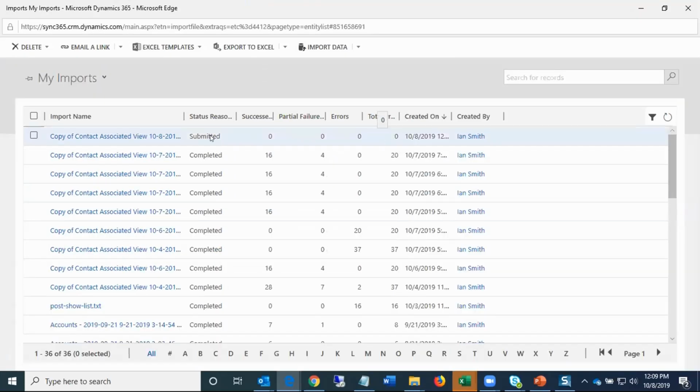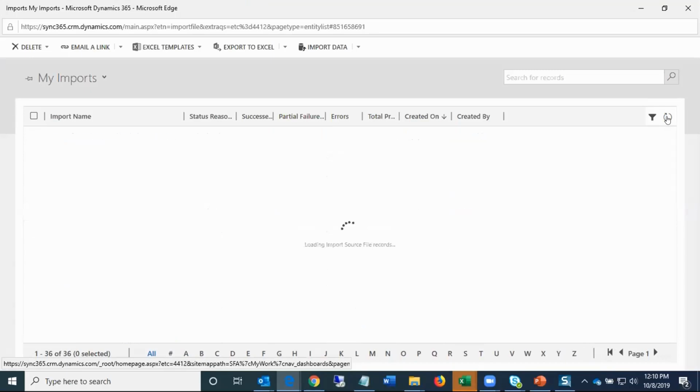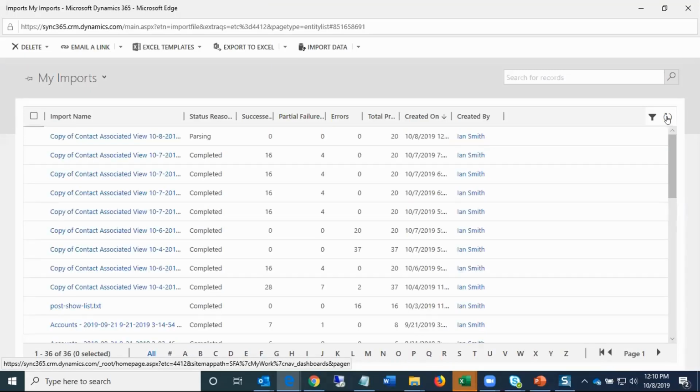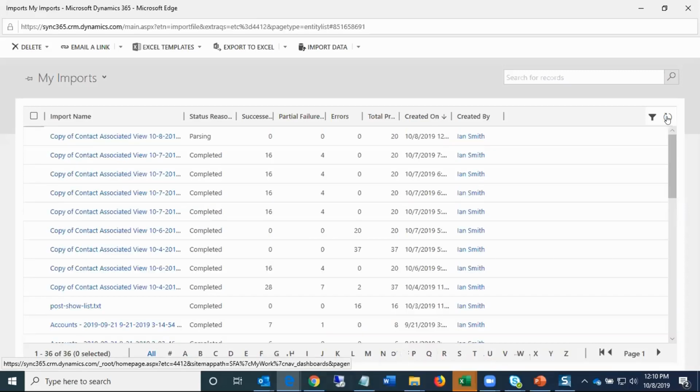So here it's been submitted. I'm just going to hit the refresh button. Submitted, submitted. Should only take a couple of seconds. Parsing. You can see 20 total records. Parsing. It's a little bit slower than usual today. Parsing. Okay, so this would normally only take 30 seconds, but today it's going to take 60. Not sure why it's taking so long.